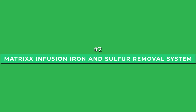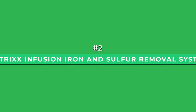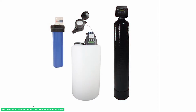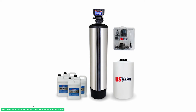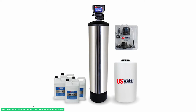At number 2 is the best for high iron levels, the Matrixx Infusion Iron and Sulfur Removal System. This system is a heavy-duty solution guaranteed to solve even the most stubborn well problems. The Matrixx Infusion system injects hydrogen peroxide using a professional-grade injection system to oxidize and remove iron, manganese, and hydrogen sulfide once and for all.